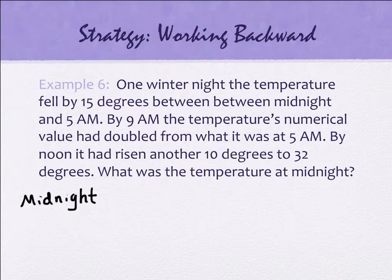What's the second time? 5 a.m. Now, why they're up at 5 a.m. to check the temperature? I didn't ask, but all right. What's the next time? 9 a.m. And then what? Noon.